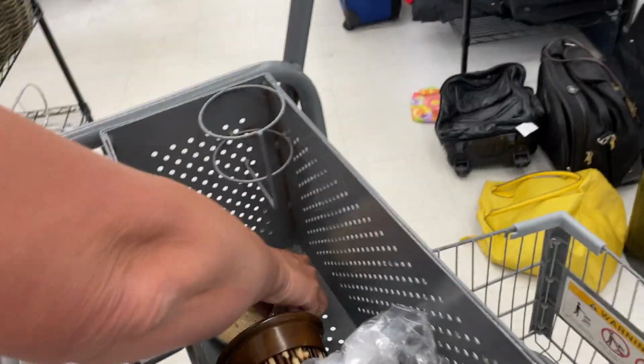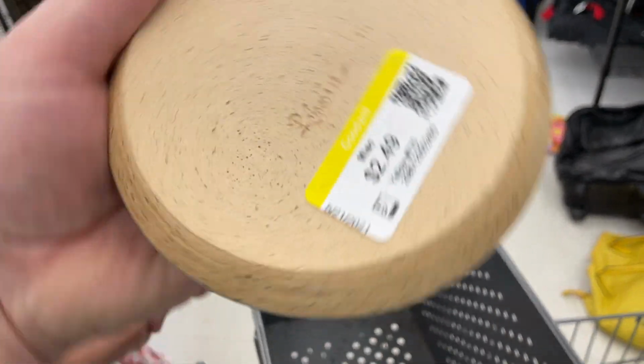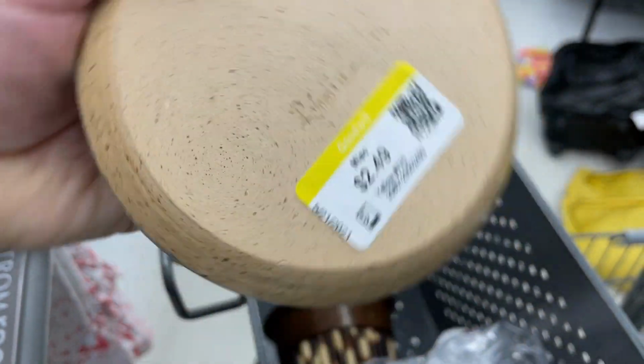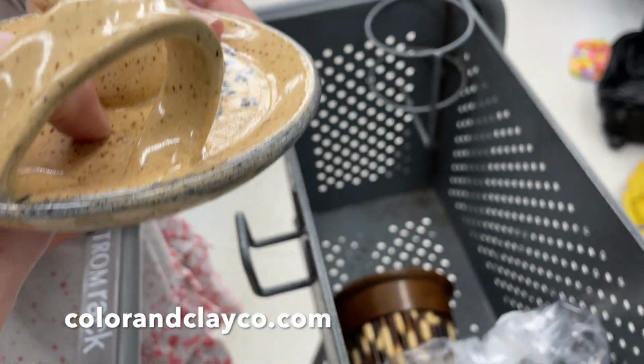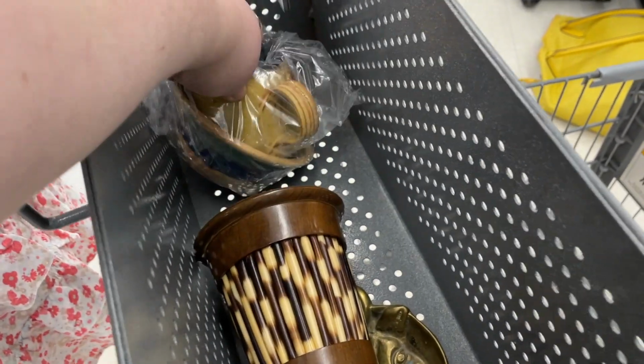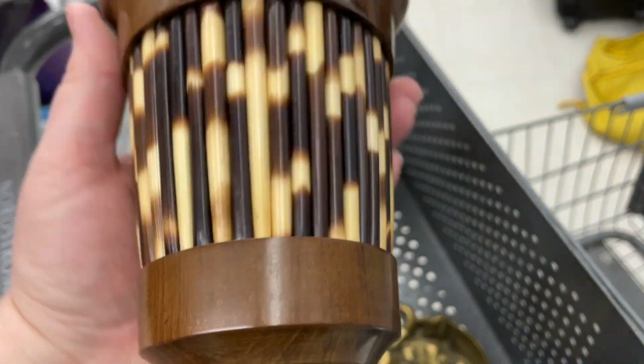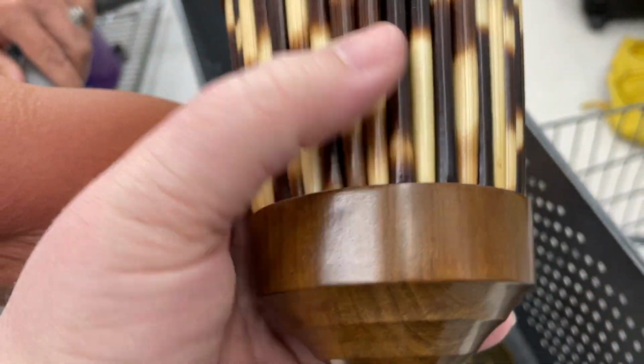My sister found this pretty pottery piece as well. This is made by Lenny Hughes, who owns a Color and Clay Company. You can find her online. Beautiful things.